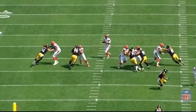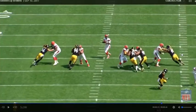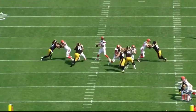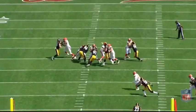So the Steelers are running a 5-man rush, not anything crazy with the blitz concept. They're going to bring Vince Williams as the right outside linebacker off the edge. And you get a little bit of pressure at first. Kizer leaves the pocket, arguably too early, as rookie quarterbacks, especially mobile ones like him, want to do.